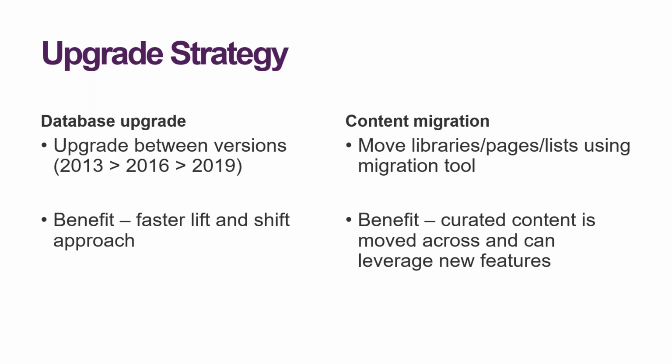So if we think about a database upgrade, this is where we're typically pretty happy with our structure. We may be upgrading typically from just one or two versions, but what is a requirement is that we leapfrog every version. So we need to jump between every single version. So for example, if we're upgrading from 2013, we need to firstly upgrade our database across to our 2016 environment, and then from 2016 to 2019. And if we think about older versions, say you're still on MOSS or SharePoint 2007, you actually need to create an environment for every single version that you want to upgrade to, every version in between.